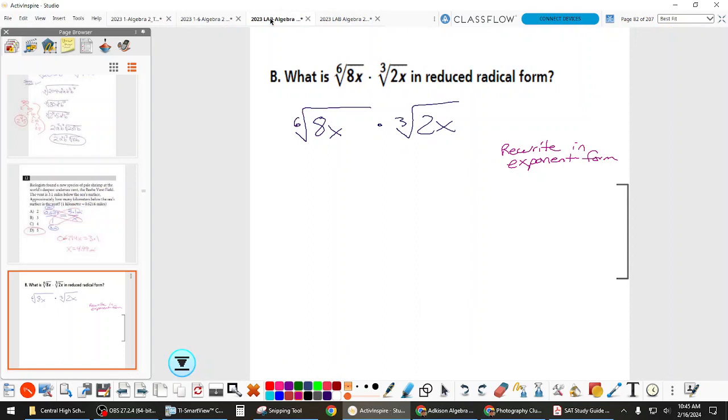So we can rewrite the sixth root of 8x as what? 8x to the one sixth. Now, be careful, you've got to use parentheses because look what happens if we take them off. What does that say? Yeah, it's only x to the 1/6, and it needs to be both things, because it was both things to the 1/6 up here. So make sure that you keep your parentheses almost till the very end of this process. Okay, this other one is to the 1/3.